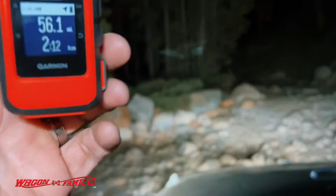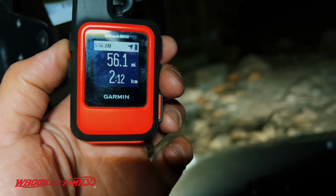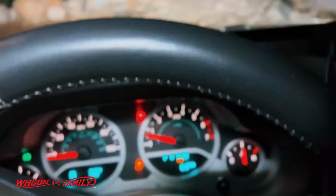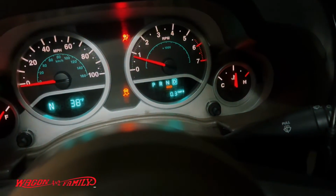Alright guys, so quick update. We are at the gatekeeper. It's 5:56, and we've gone 0.3 miles.